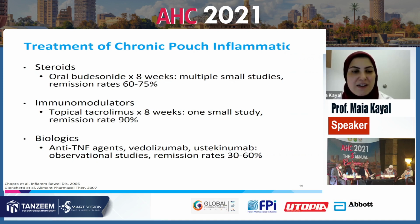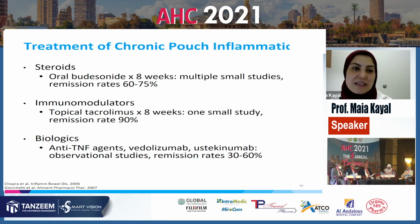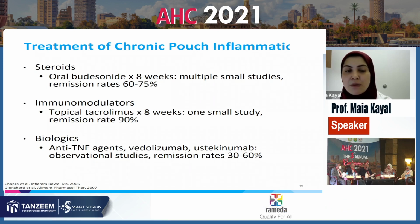Here in this study of oral budesonide, they defined remission as a decrease in clinical, endoscopic, and histologic findings in the pouchitis disease activity index. Little data exists regarding the use of immunomodulator therapy, whether it's tacrolimus, 6-MP, or azathioprine, for antibiotic refractory pouchitis.